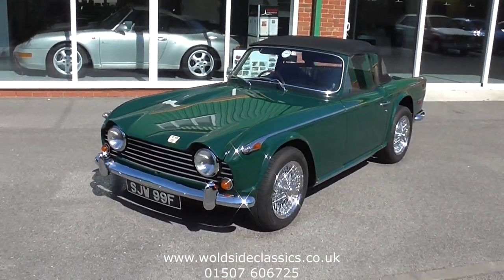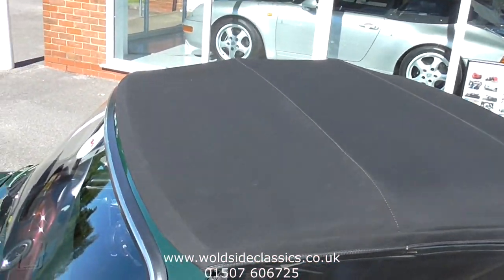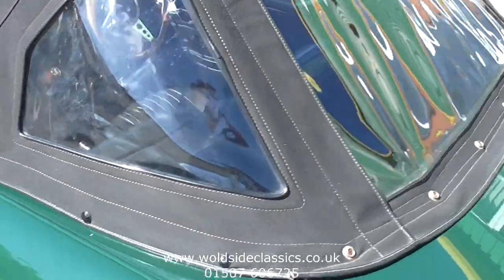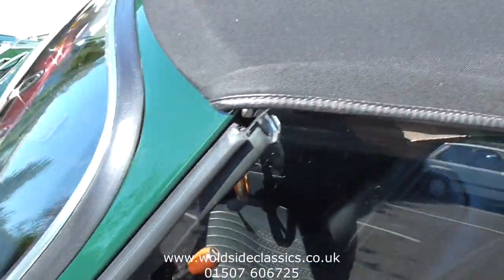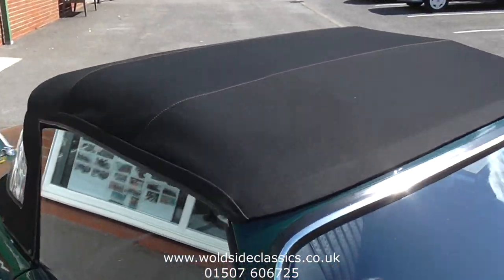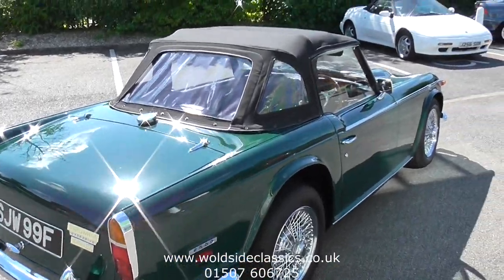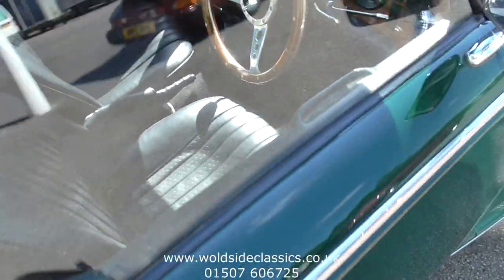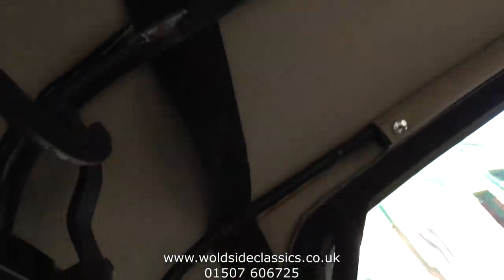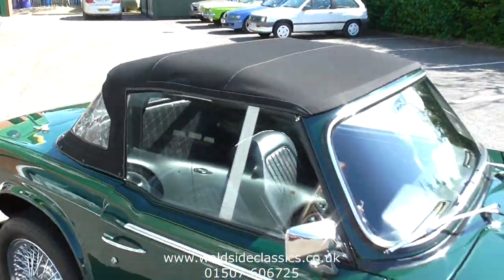Okay, here's the TR5 with the soft top up. As you can see, like the rest of the car, it's in fantastic condition. Fits quite nicely around the door surrounds there, across the front there. Crystal clear rear glass. And the framework and internal lead lining all in good order too. So there we have it. We'll take you forward in the car very shortly.